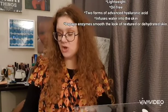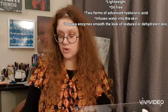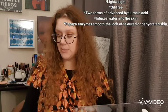It was £20 for 15 mils, so the sample size is £20, believe it or not, which is a bit crazy. It's a lightweight, oil-free gel cream for instantly glowing, dewy skin. Two forms of advanced hyaluronic acid infuse water into the skin. Gently exfoliating papaya enzymes smooth the look of textured or dehydrated skin. It gives a baby soft complexion and brightens the appearance of discoloration for clear radiance.